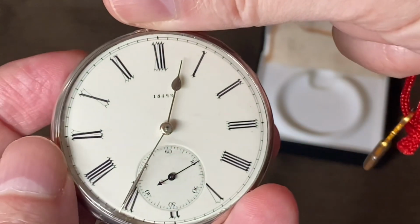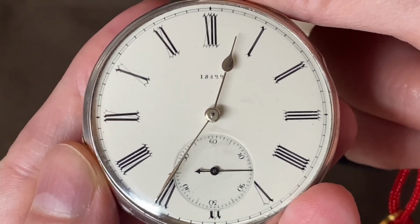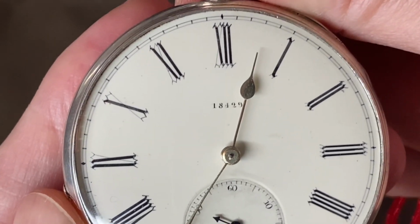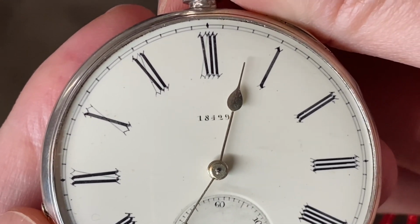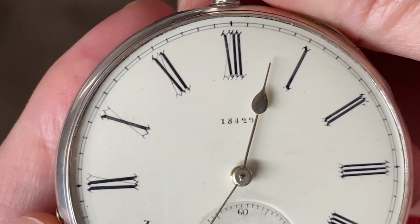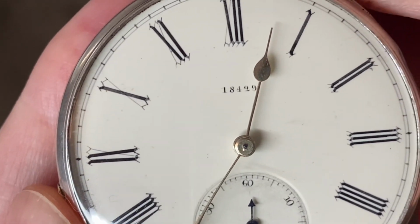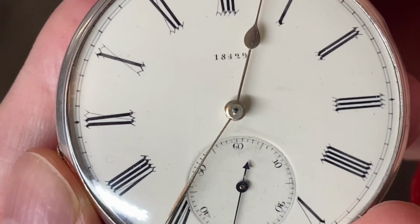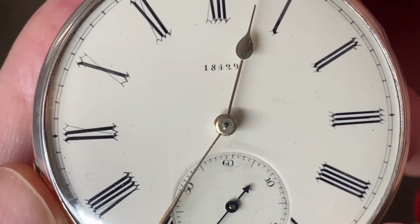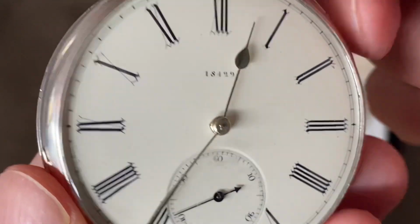And we will see the way the dial is painted. This is a painted dial. This very ornate, what would one call it, almost arabesque, or these inflections on the Roman numerals. And we do see this prominent serial number, which is on the dial as well as on the movement plate, which matches.